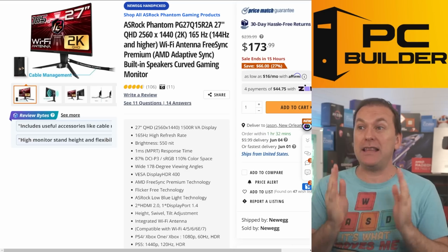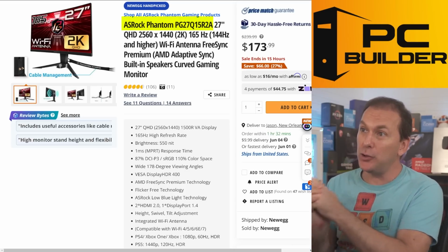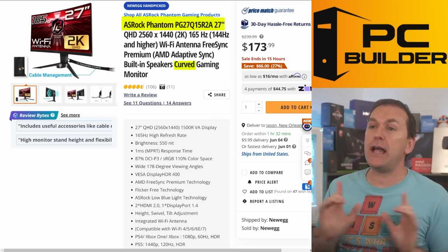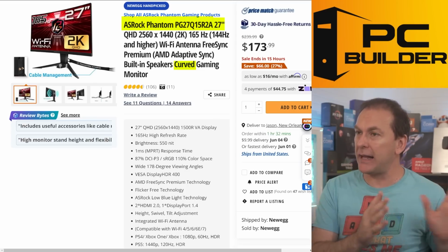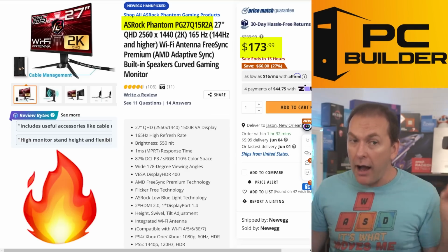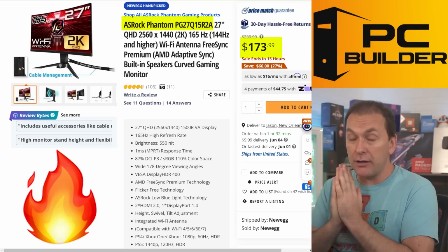I continue to recommend the ASRock Phantom PG27Q15R2A. It's 27 inches. It's a curved VA panel. I know that's not for everybody. I have a flat IPS option for you, a little bit more money though. This is the cheapest high quality 1440p gaming monitor you're going to find out there though.